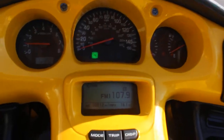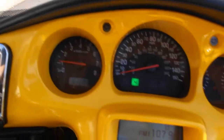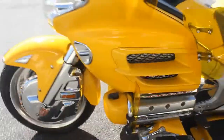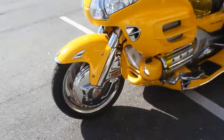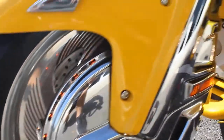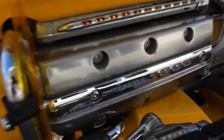28,200 miles on this bike. Sounds amazing. I believe the exhaust is aftermarket, and this one does have the easy steer as well. There's the lights I was talking about. Looks really nice when it's in a darker area.